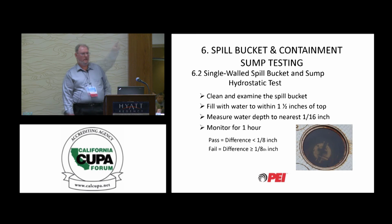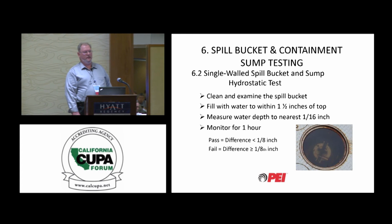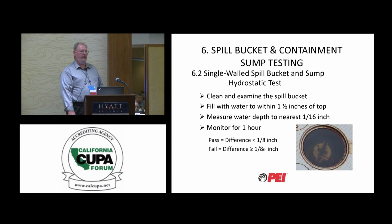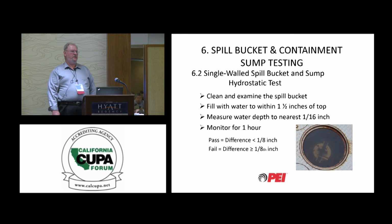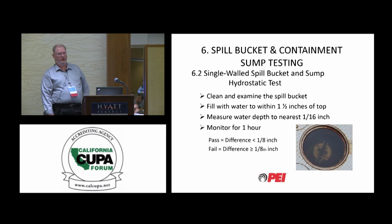Another question. I've had technicians say they want to use fuel instead of water. Is that an issue? We don't recommend using fuel in the spill buckets, because now you have fuel sitting out in the open, and if somebody comes driving by and their car is backfiring, it can create issues. It's more of a safety concern. The other concern is if you have a direct bury bucket, I would not put fuel in there as a test liquid. We don't recommend it.